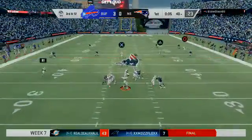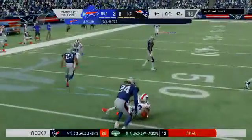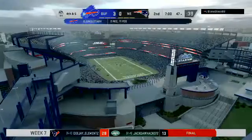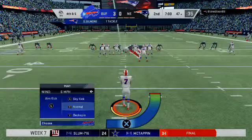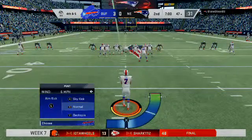From the gun, it's Allen. And he comes back with one complete. And he'll only get this to the 47. He needed a few more yards to pick up the first. I know most of the time when the ball's in the air, you're thinking wide receiver, tight end, but running backs, they can be a big part of any passing offense nowadays.